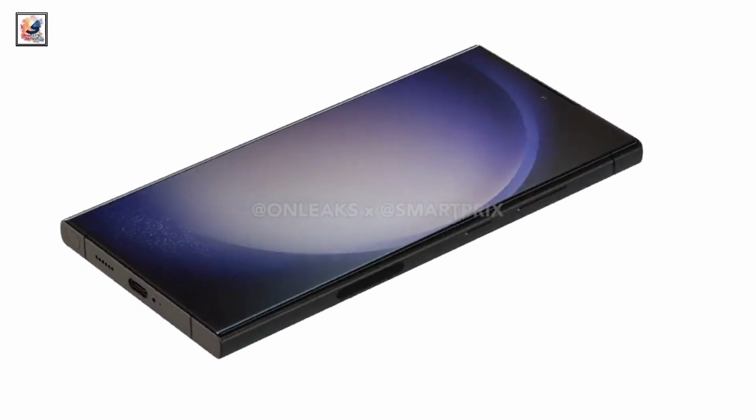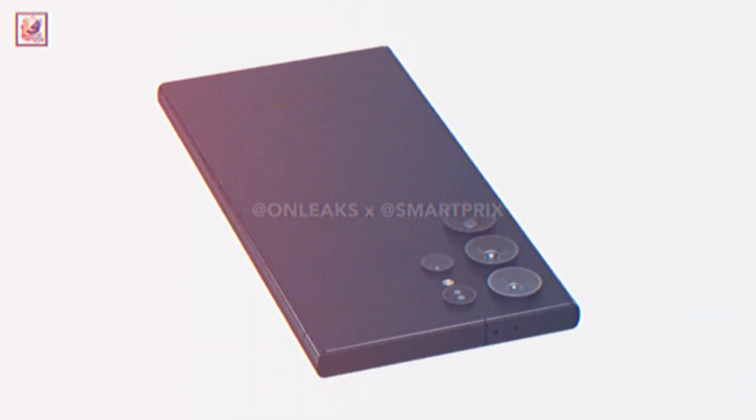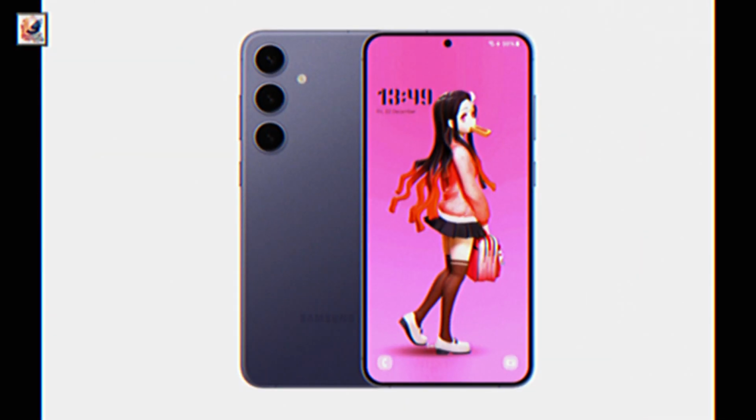The phone is powered by a 5000 mAh battery, with 45 watt wired charging and 15 watt wireless charging supported. Check this video to learn more about the Galaxy S24 and Galaxy S24 Plus.